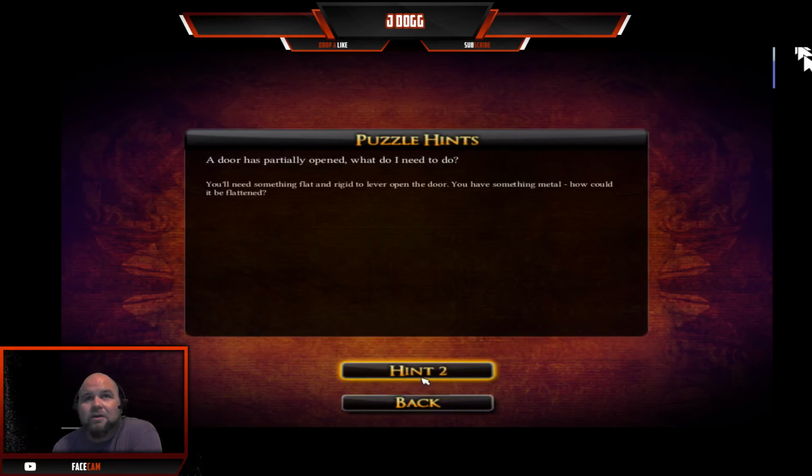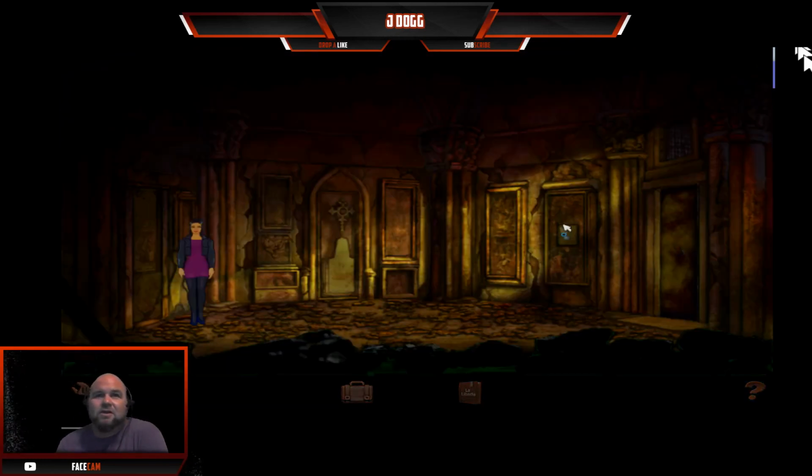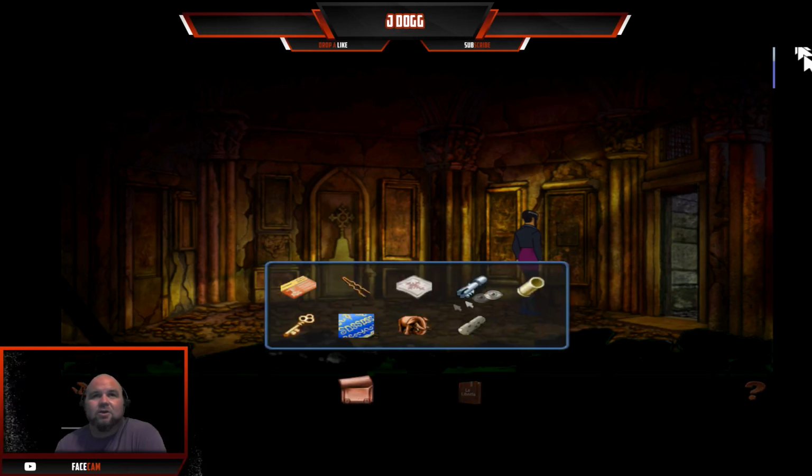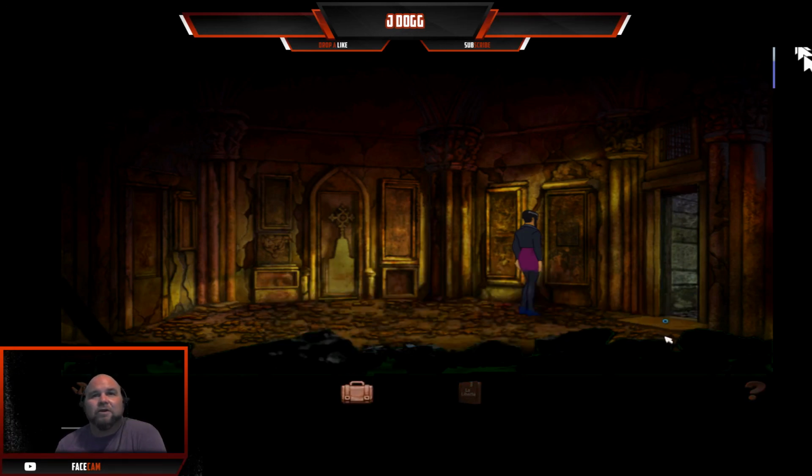All right, hint number one. Flat and rigid to lever open the door. How could we flatten it? All right, only thing I can think of is we put it in the doorway. But if I put it in here, oh, we don't have to have the shell casing to, but how are we going to put that thing back in there?